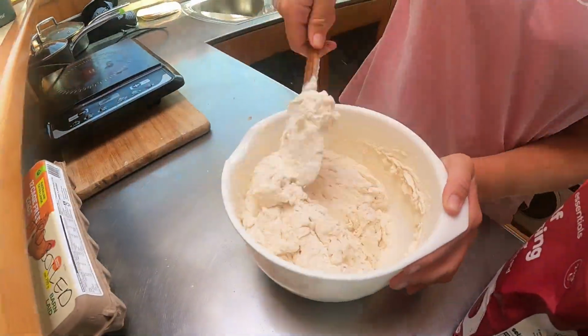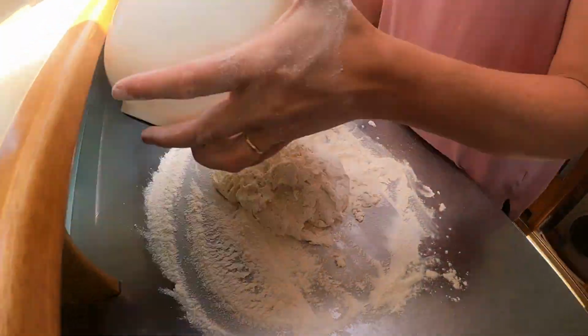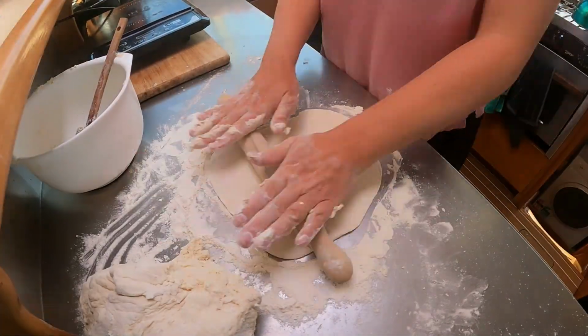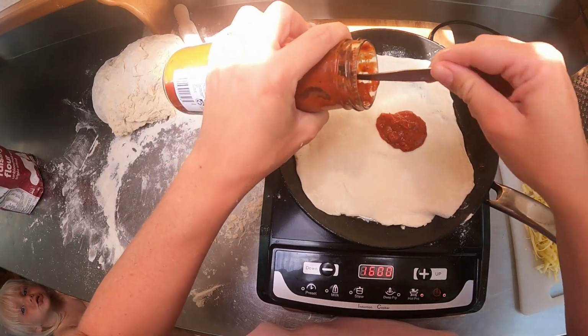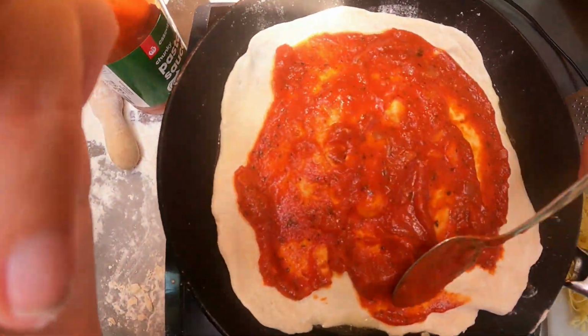The second is pan-fried pizzas. It's just flour mixed with water up until it makes a doughy paste, then fried in a pan with a bit of oil on the bottom, spaghetti sauce, cheese, and put the lid on top to melt the cheese. And best of all, we don't have to fire up the oven for it.